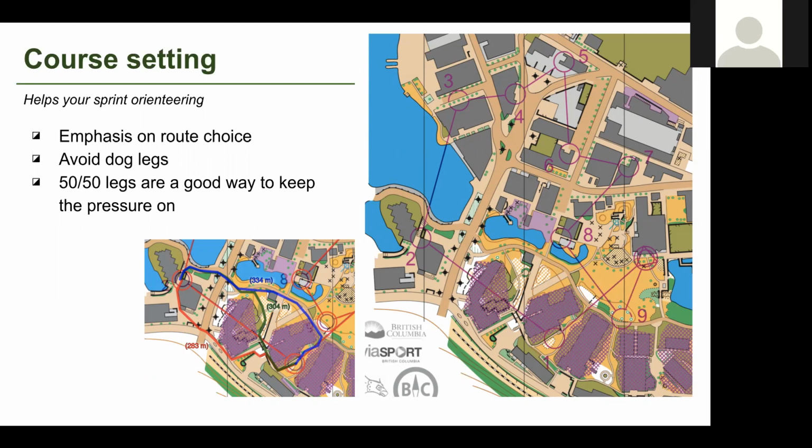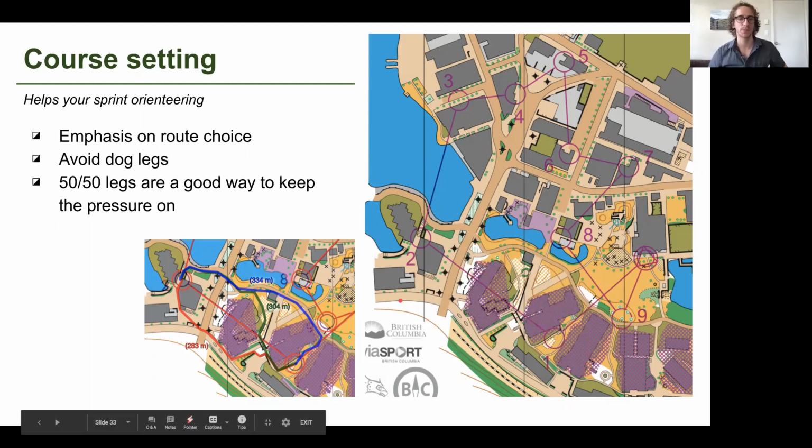Jeff wrote, the emphasis needs to be on good courses. If you aren't enjoying sprint, you probably aren't running on interesting enough courses. Yeah, I think that was what I was trying to describe here.